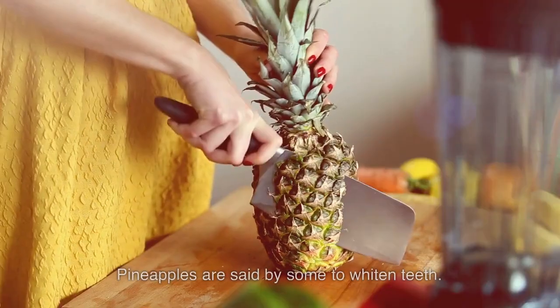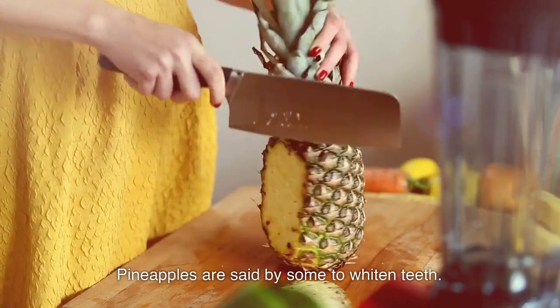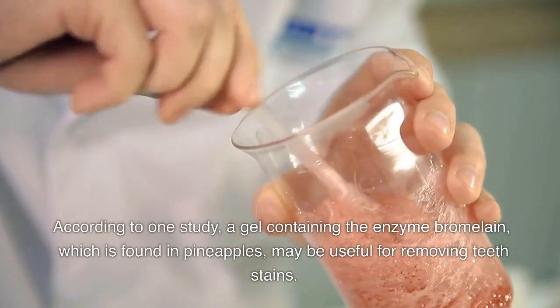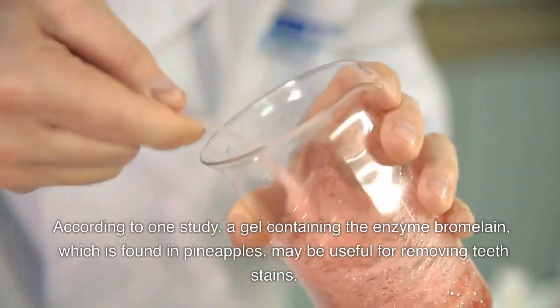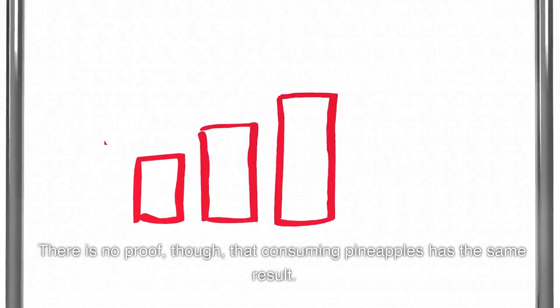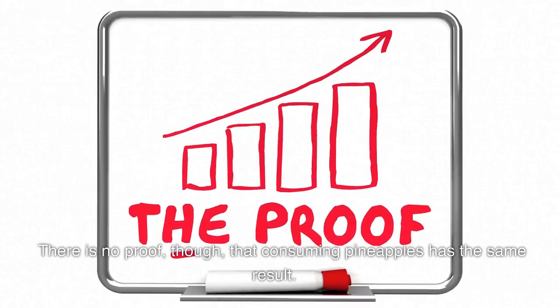concoction. Pineapples are said by some to whiten teeth. According to one study, a gel containing the enzyme bromelain, which is found in pineapples, may be useful for removing teeth stains. There is no proof, though, that consuming pineapples has the same result.